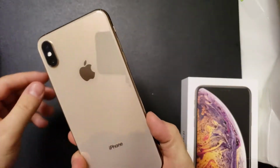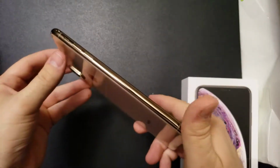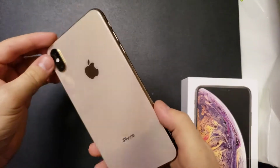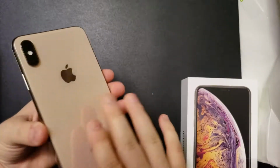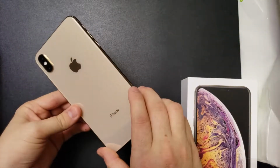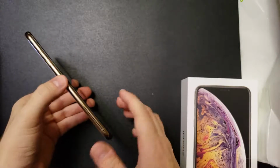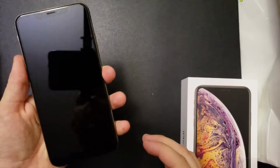Man, they really did a good job with this color. Wow. It's like a chromatic color. No wonder it took them a while to release gold color. I think they just wanted to perfect the rich, deep gold color of this. This looks so much better in person than you guys could see on camera. But wow, this thing is massive.